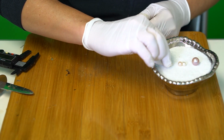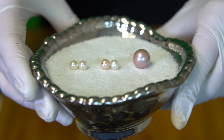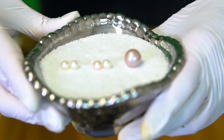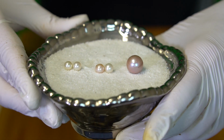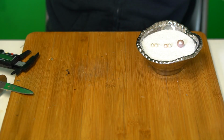We did pretty good without getting the darks. Look at that. Congratulations, Heidi. A little shell on this one here. Can't quite get it. All right, so let's keep those twins separate.